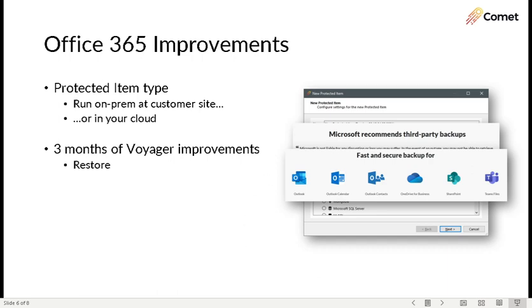So with the latest version of Comet, it is now possible to restore SharePoint lists, calendar events, and OneDrive files back to their original cloud locations. And we also added support for restoring SharePoint Online list items back as local files. And that means 100% of the Office 365 services that you back up with Comet can be fully restored back to their original cloud locations or back as local files. So you've got both options fully available for every service.